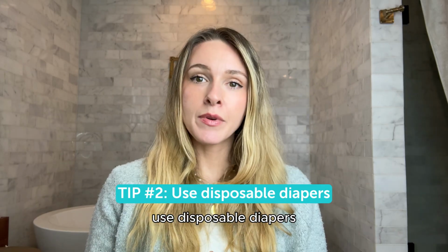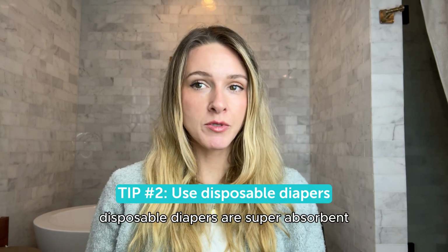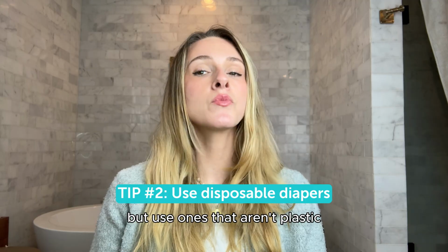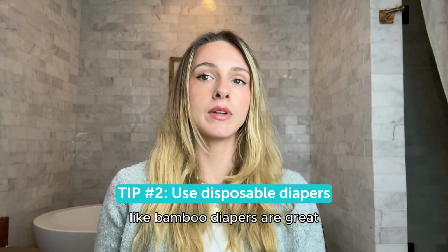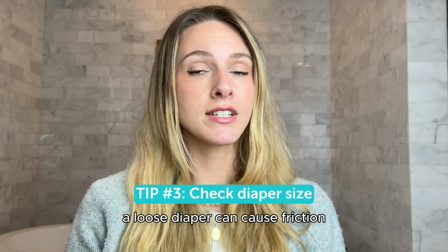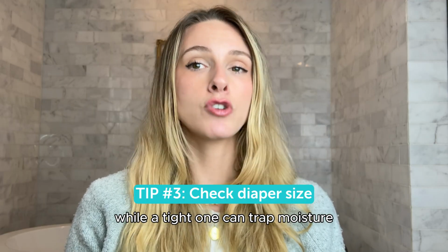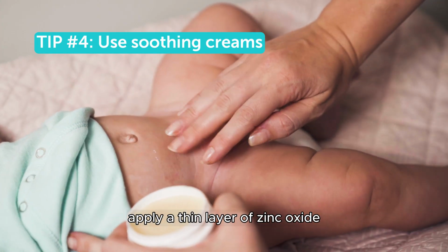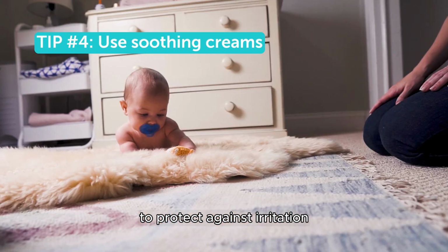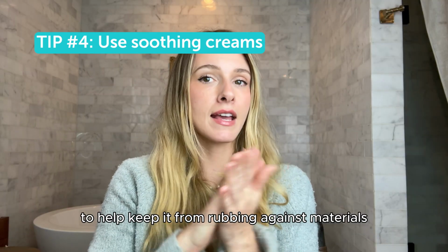Use disposable diapers. Disposable diapers are super absorbent and can help keep that rash at bay while it heals, but use ones that aren't plastic, like bamboo diapers are great. Make sure you're using the right size of diapers. A loose diaper can cause friction, while a tight one can trap moisture. Apply a thin layer of zinc oxide or other barrier creams or balms to protect against irritation to help keep it from rubbing against materials.